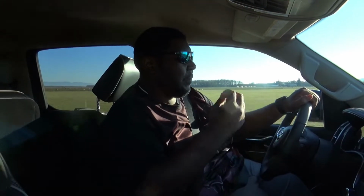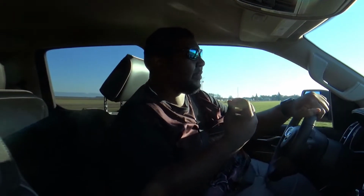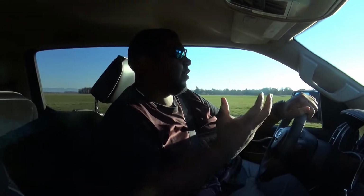So this new Ram they built so much better, and it just feels so much better when you're in the driver's seat. One thing that I noticed from the previous Ram is that even though I reviewed the 2017 Laramie, and it was nice and everything, it didn't really give you a luxury experience.